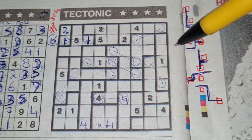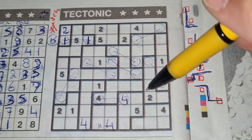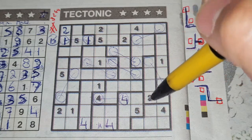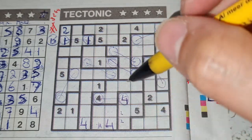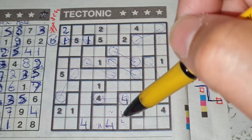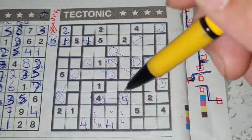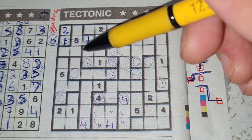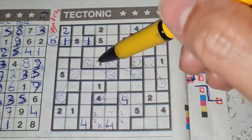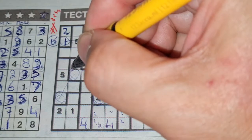Alright. Let me see. This box cannot be a 2. So the 2 could be here, could be there. That means that that box cannot be a 2. Otherwise, I cannot fill any 2 in one of those 2 boxes. So the 2 could be here, could be there. Alright. These 3 boxes surround the 1 over here. Cannot be a 1. So the 1 could be here, could be there.